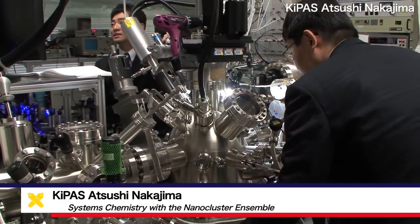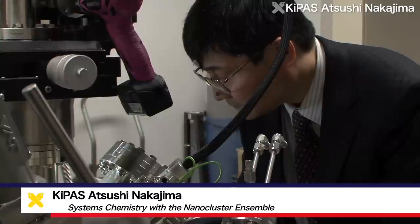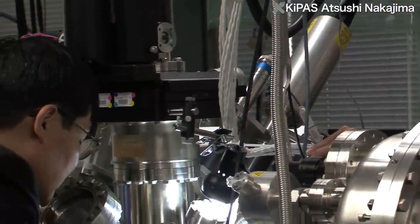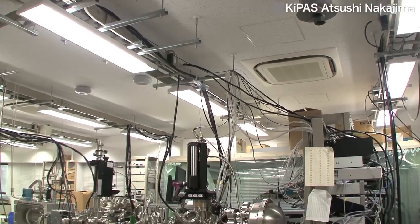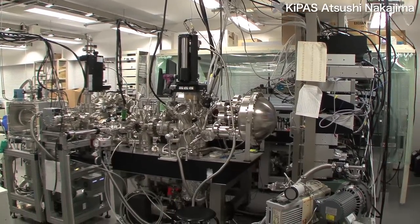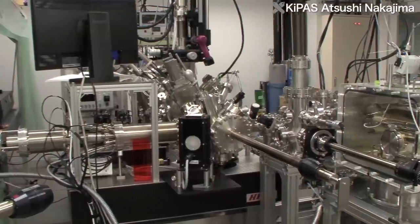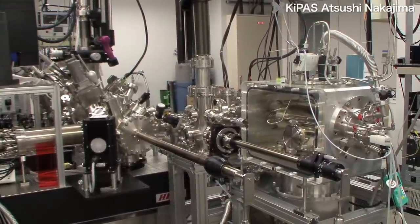Those researchers were selected from full-time faculty members of the Faculty of Science and Technology. As the KiPAS Chief Researcher, Chemistry Professor Nakajima launched research activities and is focusing together with researcher Dr. Shibuta on nanocluster assemblies, which are higher-order hierarchical functional materials originating from nanoclusters. The team is clarifying the physical properties of nanocluster assemblies fabricated with high order and uniformity as system chemistry, and is advancing with research aimed at establishing a foundation for new nano-functional material science.